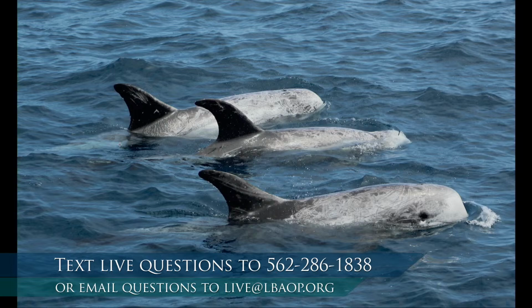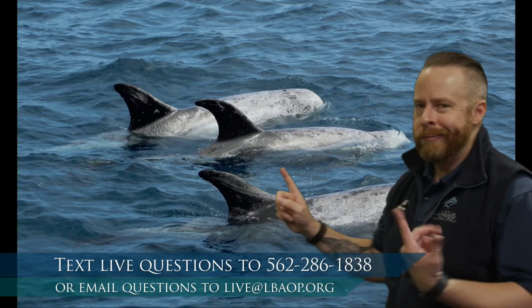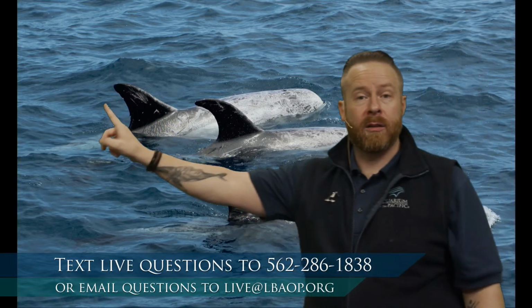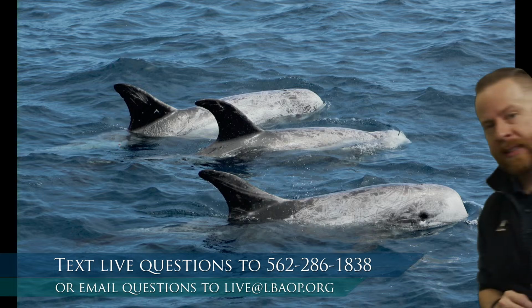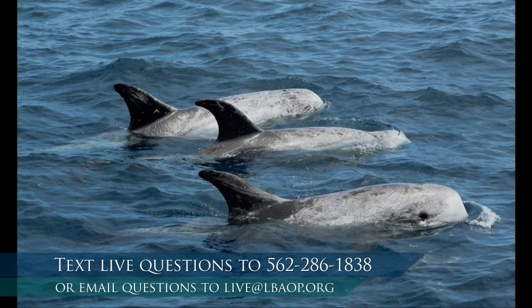Now, you might have seen their fins and be like, oh, Mr. James, that's a shark. Sometimes I would say that too because their dorsal fin is very tall and sometimes really pointed like a shark's is. But this is a mammal. This is a kind of dolphin. What differences did you notice?